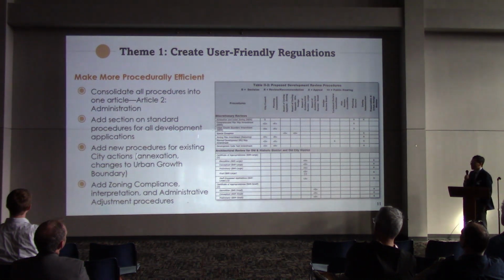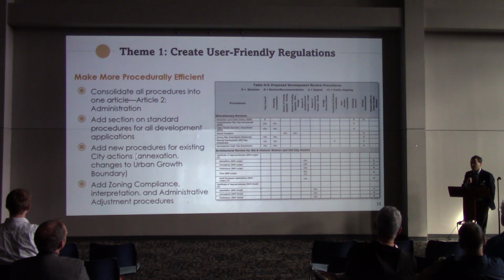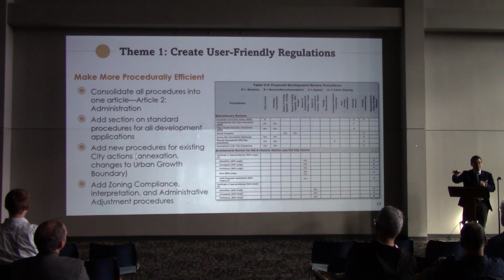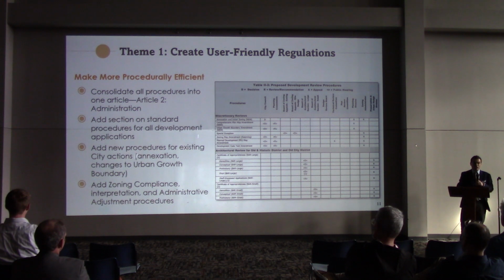Yeah. Another key recommendation is to have standard procedures for all development review types. There are many different procedures which have very similar application requirements. There are procedures which have notice requirements. There are procedures which have public hearings. And these all, for multiple types of applications, have these sort of standard procedures. And so we propose to have a section on these standard procedures.